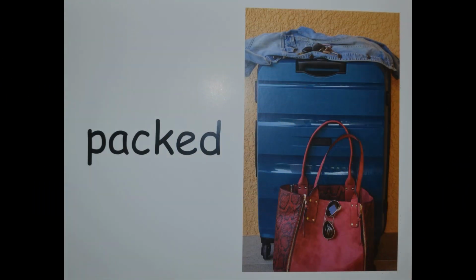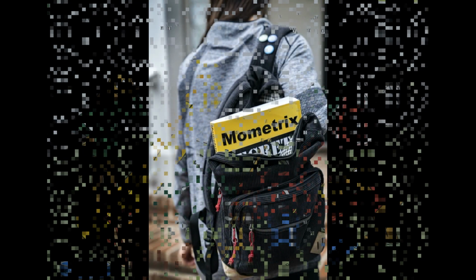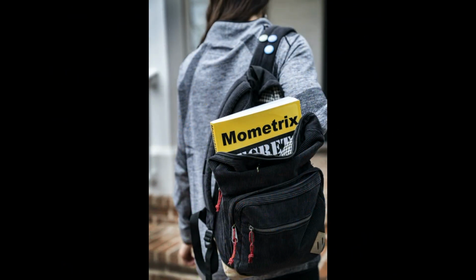Let's say this word together. Packed. Packed means to fill something with things you need when you're away from your house. On this page of our book, it says that Fred and Ted packed their cars. They were taking all the stuff they needed when they left their house. We could use the word packed another way. We could say, I packed my books into my backpack.